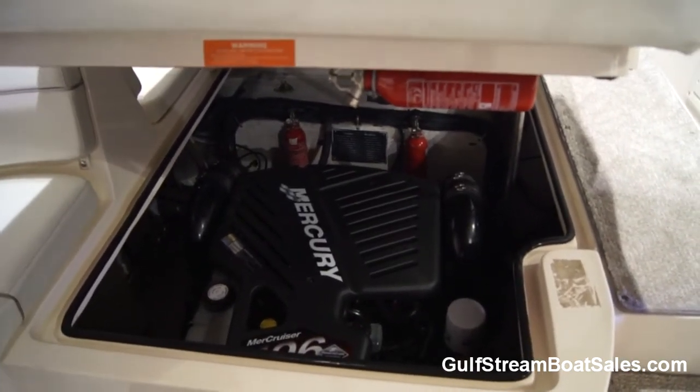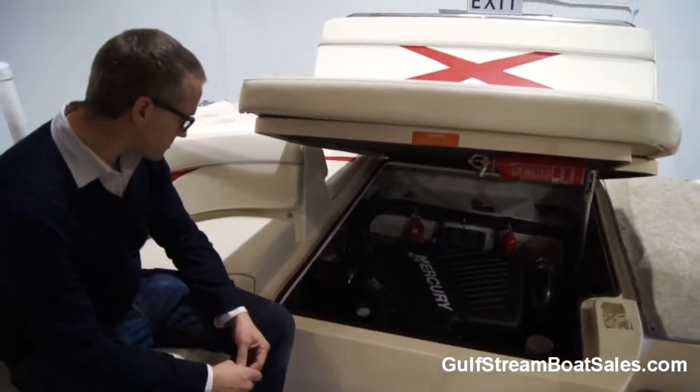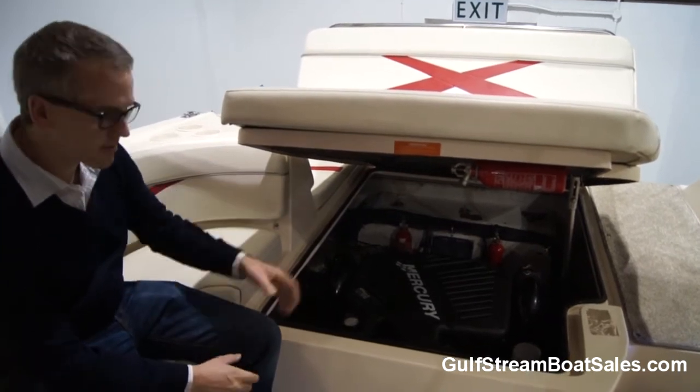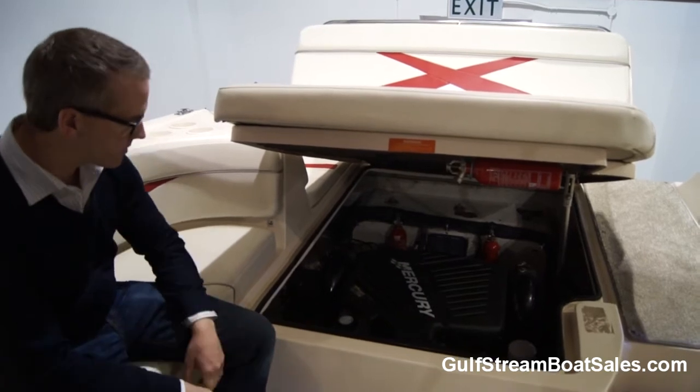So as I said, the motor is a Mercruiser 496 MAG. It's an 8.1 litre V8. It's top of the range whenever it comes to Mercruiser stern drive power. It makes 375 horsepower. It's a really smooth running motor.